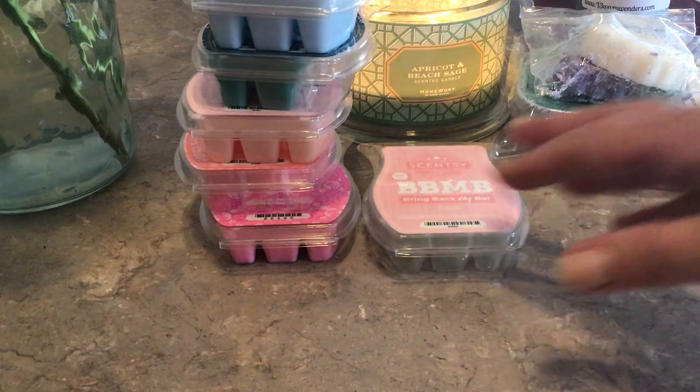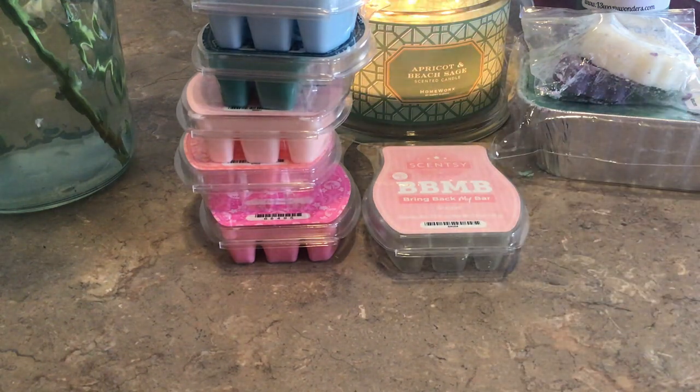My club is coming. It ships, I think, or processes sometime this week, you guys. And there's 20 bars in there. I do not need 20 bars. So I'm going to have to scale back when that comes in as well.